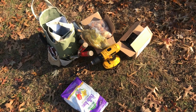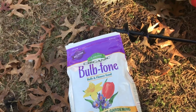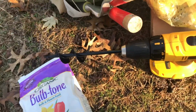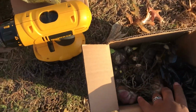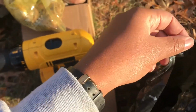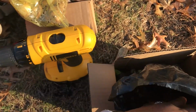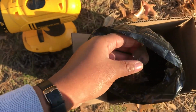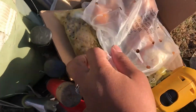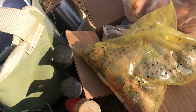So I've got my plethora of things right here and I'm ready to get started. I've got some bulb tone, which I'll be putting in the hole before I plant the bulbs. Here are some of the bulbs that I dug up from the house. My hyacinths are in there. Tulips are in here. I think somewhere. Oh yeah. So I've got the yellow tulips that Daniel got me right in here. And then all of my new tulips and daffodils and hyacinths that I'll be planting.